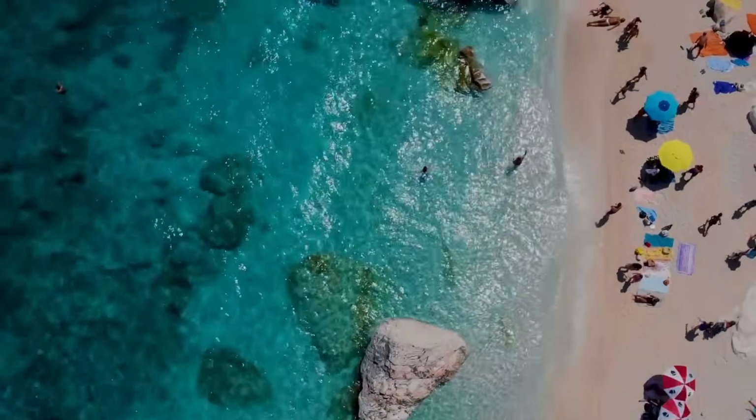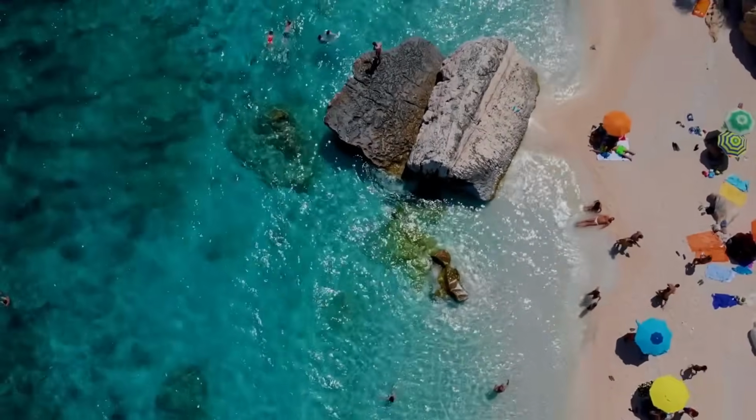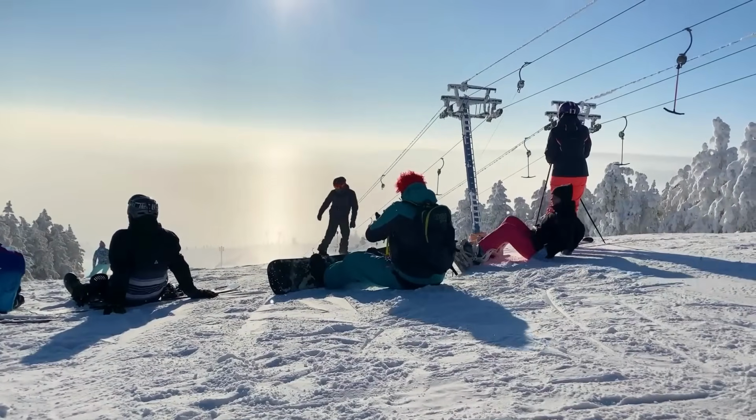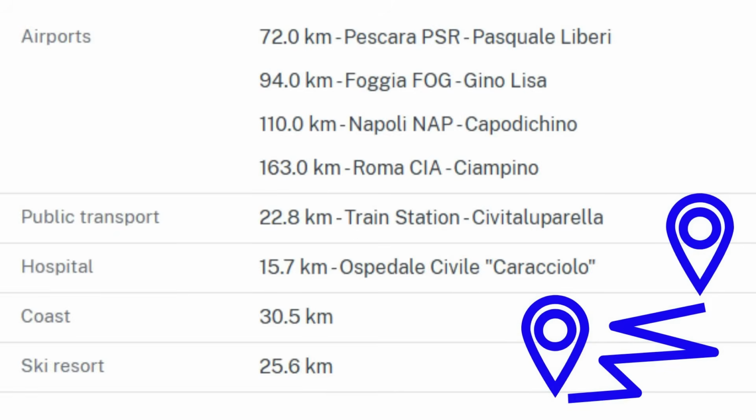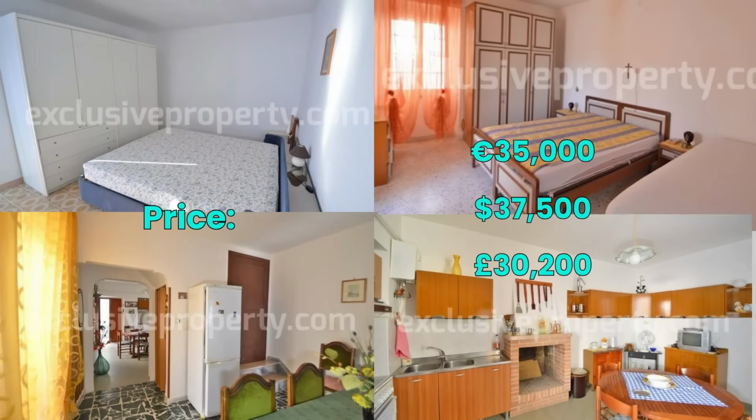In 35 minutes, you can reach the coastline for a day at the beach. And in less than half an hour, you've got access to a ski resort. You're 20 minutes from a hospital, 30 minutes from a train station, and surrounded by 4 airports, all within an hour and a quarter to 2.5 hours away. The price? It's listed at 35,000 euros, which is around 37,500 US dollars or 30,200 British pounds.